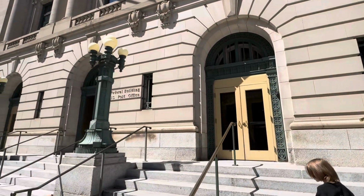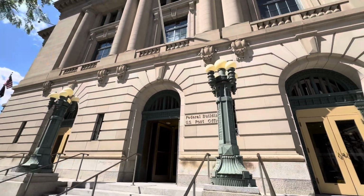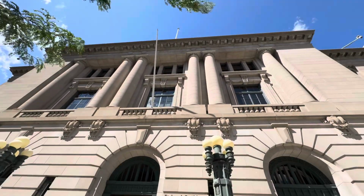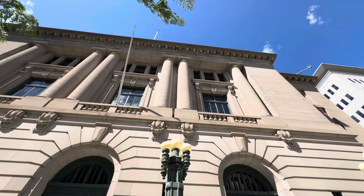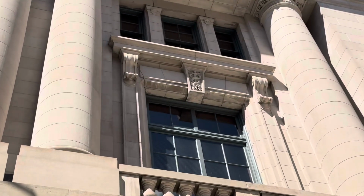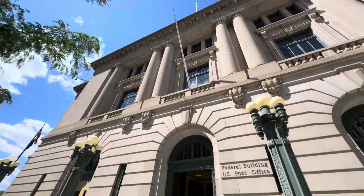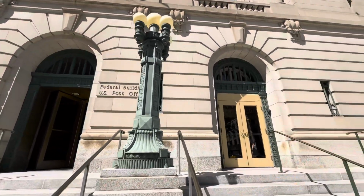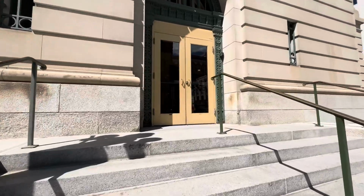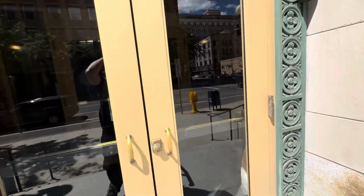So this is the Federal Building U.S. Post Office for Spokane, Washington, guys. Look at that. Massive circular columns up there. Who knows what they're made of? And look at that. We've got our medical symbol right there in the middle, the double snake. So it's the helix symbol. And I do believe I can record in here. Let's see. Hopefully I don't get in trouble for doing so. We're gonna find out right now, guys.